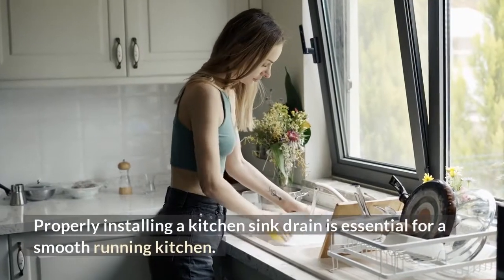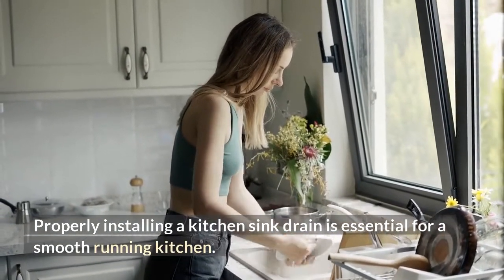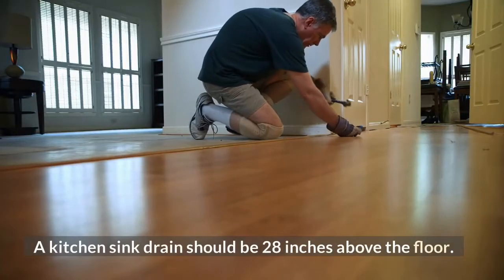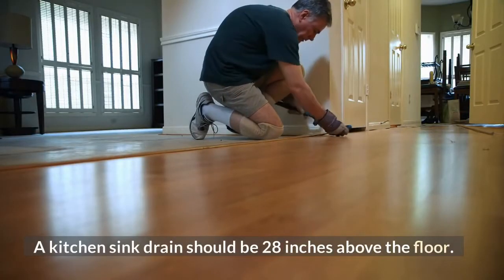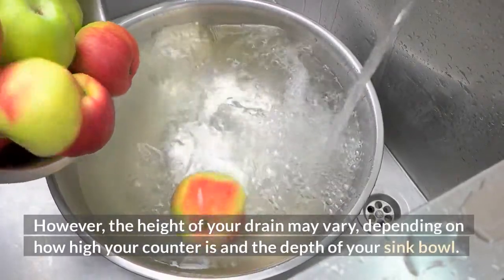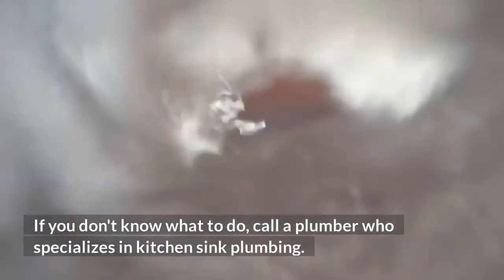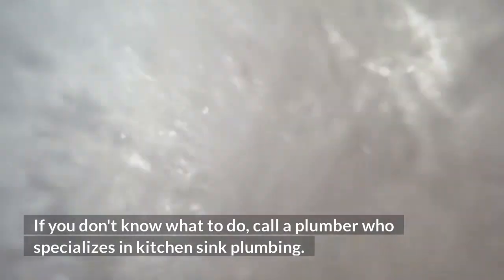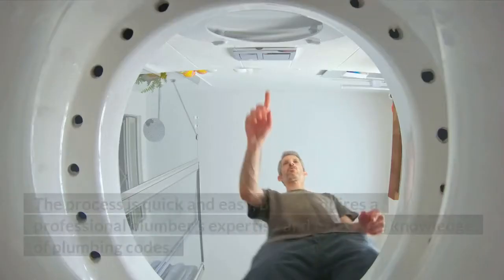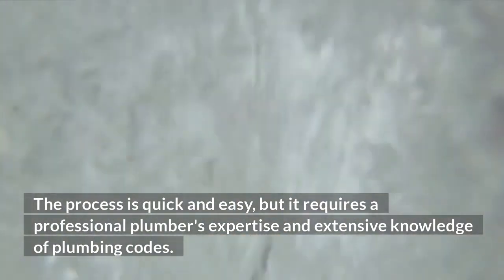Properly installing a kitchen sink drain is essential for a smooth running kitchen. A kitchen sink drain should be 28 inches above the floor. However, the height of your drain may vary, depending on how high your counter is and the depth of your sink bowl. If you don't know what to do, call a plumber who specializes in kitchen sink plumbing. The process is quick and easy, but it requires a professional plumber's expertise and extensive knowledge of plumbing codes.